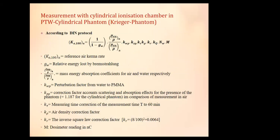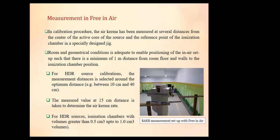This is the DIN protocol, where the reference air kerma rate is denoted K_A100A, and hence the measurement is air kerma in air. In the calibration procedure, the air kerma is measured at several distances from the center of the active core of the source and the reference point of the ionization chamber in a specially designed jig. The room and geometrical conditions are adequate to enable positioning of the air setup such that there is a minimum of 1 meter distance from the room floor and walls to the ionization chamber, to avoid scattered dose.